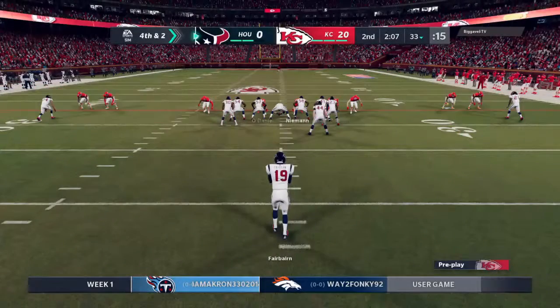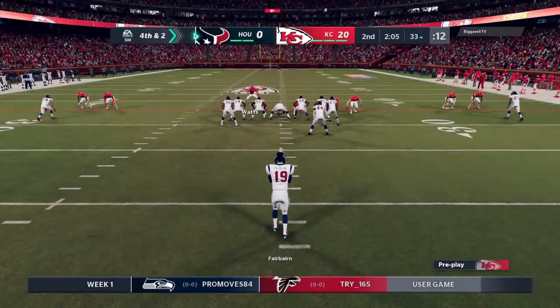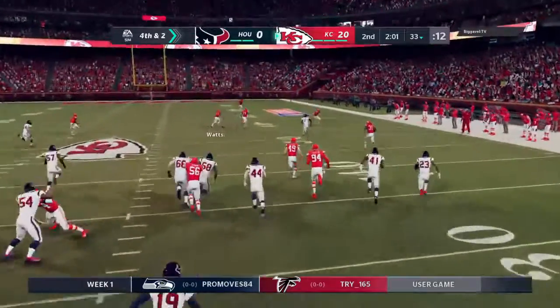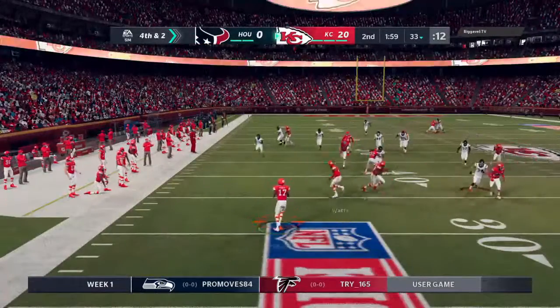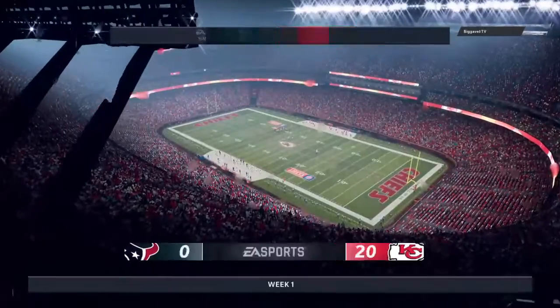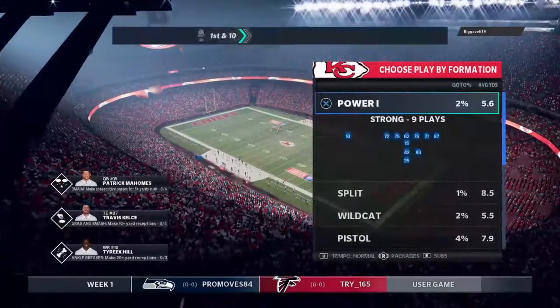The Texans send the punter out as he'll kick it away for the 2nd time. Second quarter action, 1:56 remaining.